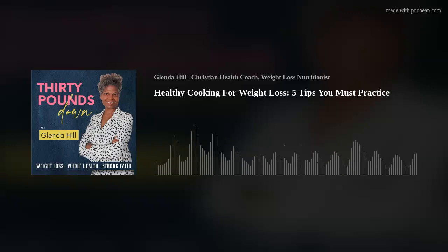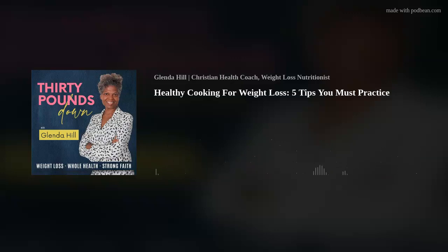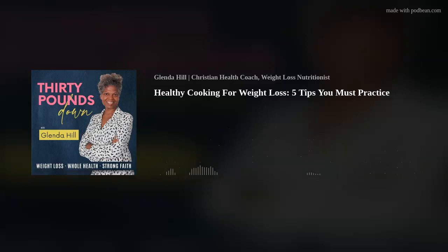Tip number 5 is adding salt and sugar to your foods unnecessarily. This is going to cause you to take on excess calories. Try using herbs and spices instead of salt and sugar.